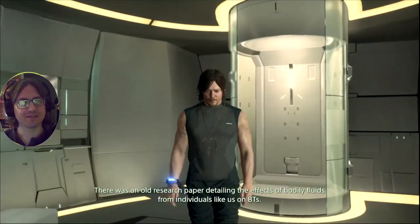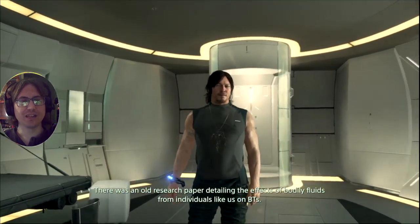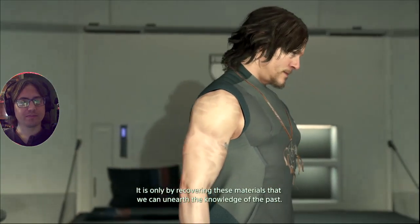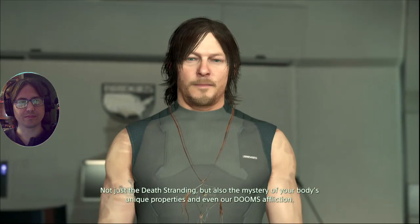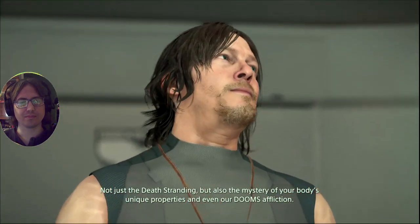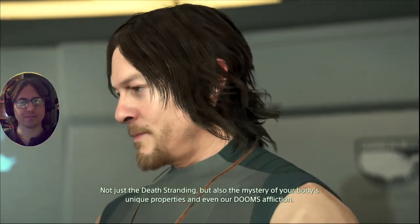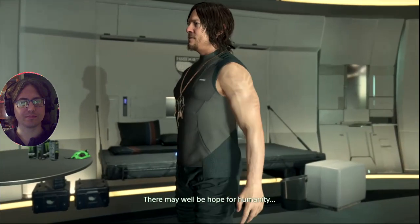There was an old research paper detailing the effects of bodily fluids from individuals like us on BTs. It is only by recovering these materials that we can unearth the knowledge of the past. Not just the Death Stranding, but also the mystery of your body's unique properties and even our doom's affliction. There may well be hope for humanity.